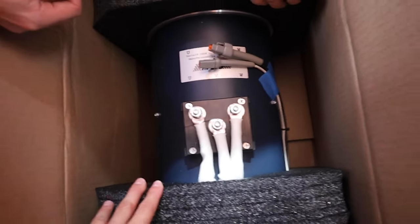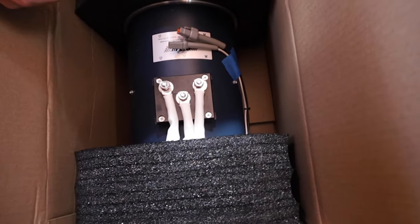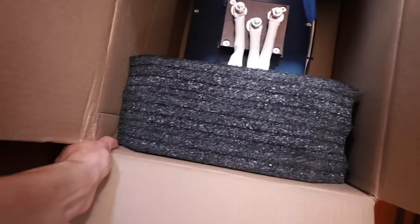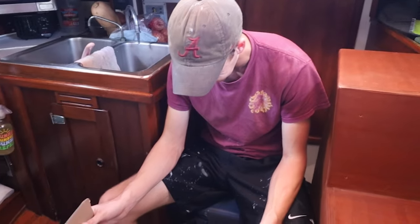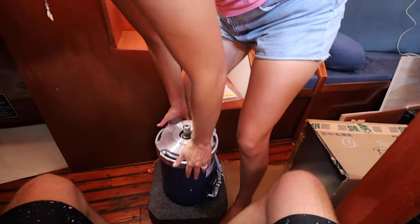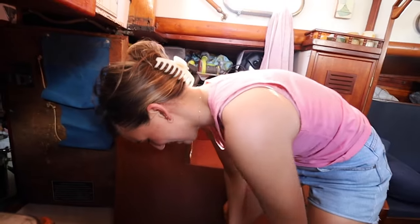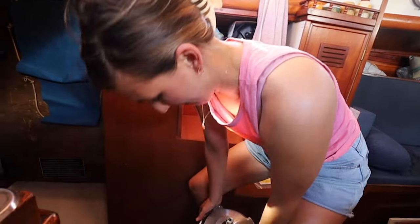Is this going to fit in the engine? Yeah. This is bigger than I imagined. Not 600 pounds, so. Oh yeah, that is heavy, though. Good job. How heavy do you think it is? Boy, I mean, it's not 600 pounds. There's no way it's 600 pounds. But it's heavy. I think it's 600 pounds.